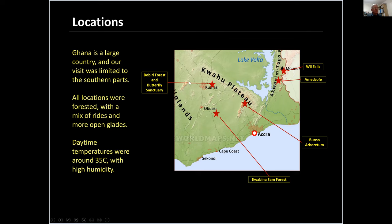But we then moved to the main sites of our time there, which were this site here at Baburi Forest, Baburi Forest and Butterfly Sanctuary. Baburi Forest is 21 square miles, which is mind-boggling in itself, but 21 square miles of virgin semi-deciduous tropical forest. In part of it is this butterfly sanctuary where we were based.